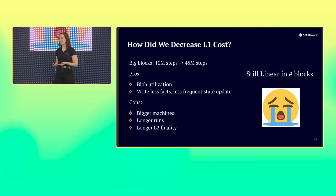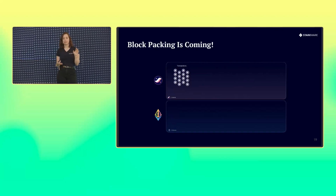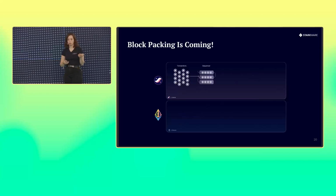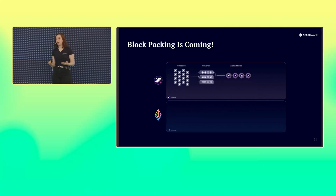Okay, so I'm sure you can guess now that we have block packing. So I would like to walk you through again the flow that we have in Starknet and Sharp, but now with the new feature of block packing. So we have transactions. It's the same, right? Transactions enter into the system, and they go to the sequencer, and again, they form the block. But now, as the name indicates, we do some kind of packing. So we treat multiple blocks, in some sense, as a single block, and we send them all together to Sharp.